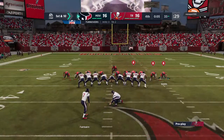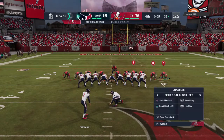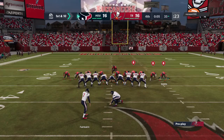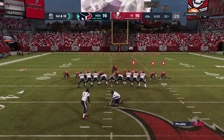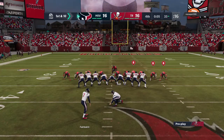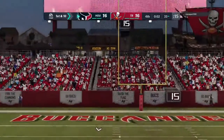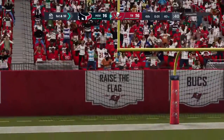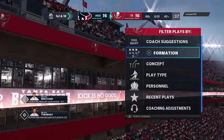Right now, you know that the heart is pumping for Kaimi Fairbairn. They'll spot it at the 40. It's a 50-yard kick for the win. One there as this game remains tied here in the fourth.